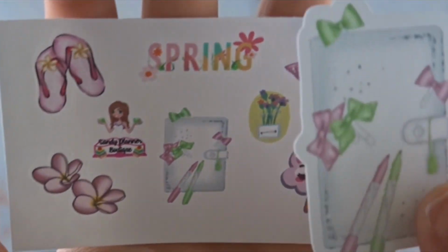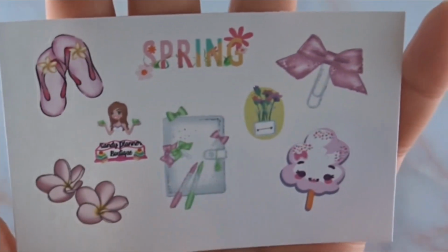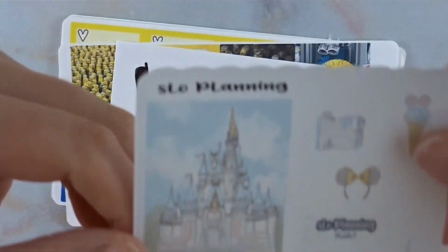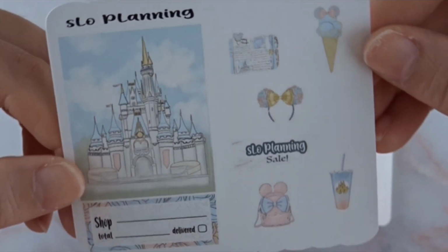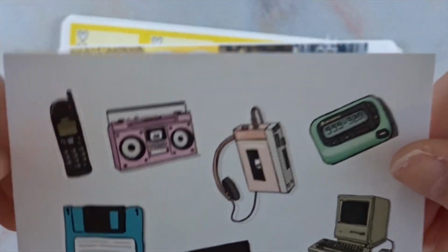So these two samplers, I believe, are from the shop called Sandy Plan's Boutique, because that's the only thing that's written right there. Then you have a cute die cut. Then there's a freebie that's all Disney themed from SLO Planning. That was cute. Then that.